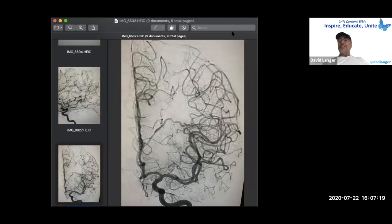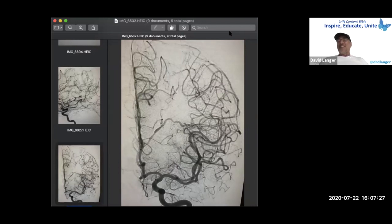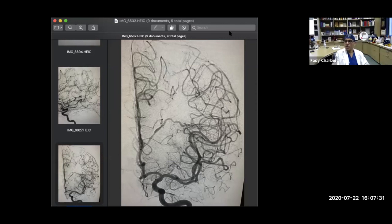Let's do that, Raf. Okay. I mean, it got to the point now, honestly, whenever I get an AVM, the first thing I look at is the vein. That's amazing, right? So either open or endo. Here is a good one for endo.